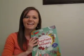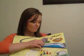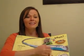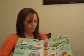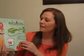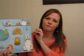Another great one is Lift the Flap Questions and Answers. This is a fun one because it's full of flaps and flaps and flaps of all different questions that kids ask when they're young, and you don't quite know all the answers to them. So we have a why, a how, all different things. This is how many hairs do I have on the top of my head? I won't give the answer away because it's in one of our games if you're doing a Facebook party. Lots of cute questions in here and exploration for those older kids.